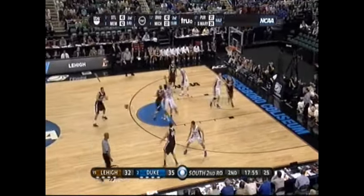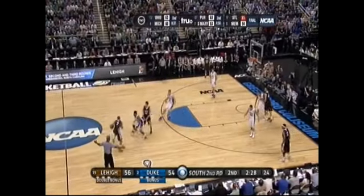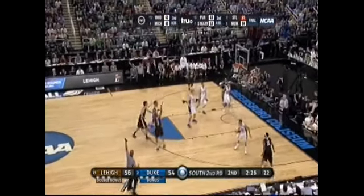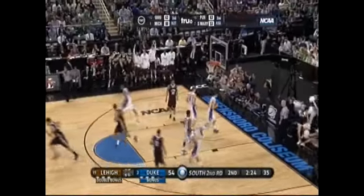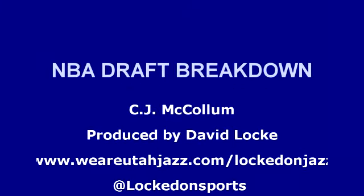I never saw that. Here's where he's very good. Comes off the curls off a pick. Look at that, then he'll get defended. And then this is the dagger against Duke, which wins the ball game with 2:20 left, puts them up 5, and goes on to win it. That's CJ McCollum. Your evaluation.